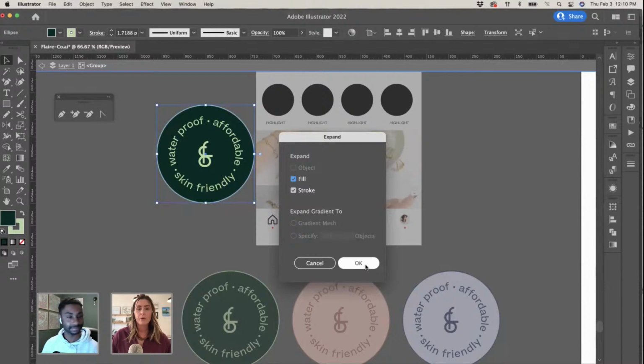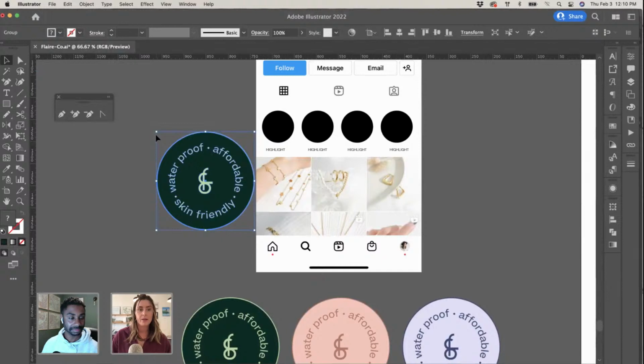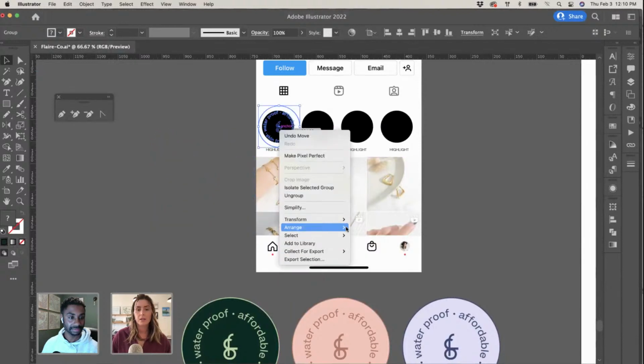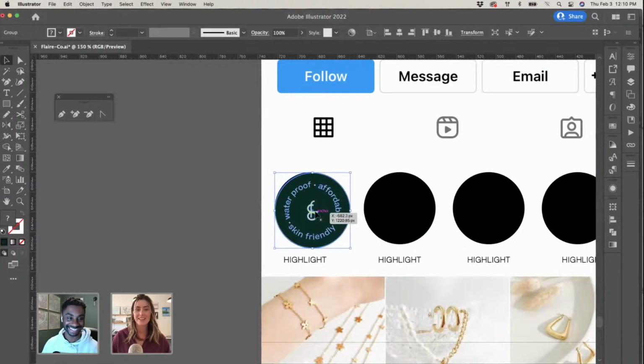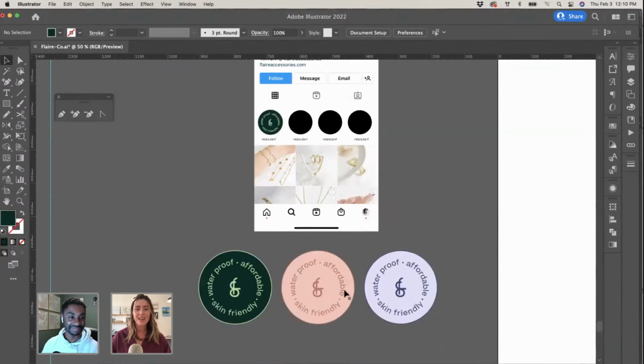So yeah, we'll create some IG highlights, put that mock-up together, and then really start creating the mock-ups. That is probably more time consuming on my end than creating the brand identity sometimes, because you want to get it just right.